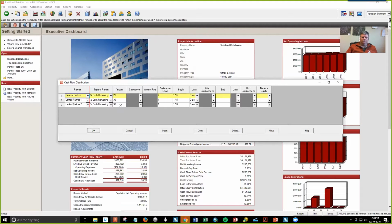For all of you that are really good at math, you can see here that 30 plus 30 plus 20, that's 80%. Where's the other 20? Aha. So I'm keeping the other 20 in the deal. So I was running a partnership model for a different client. And so what I learned is kind of interesting.